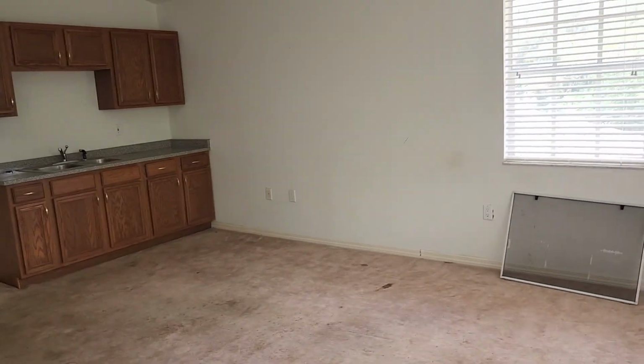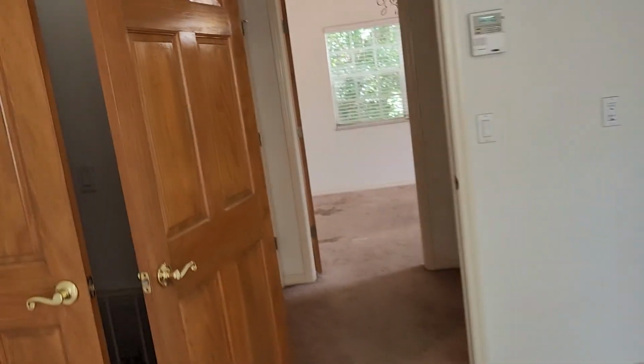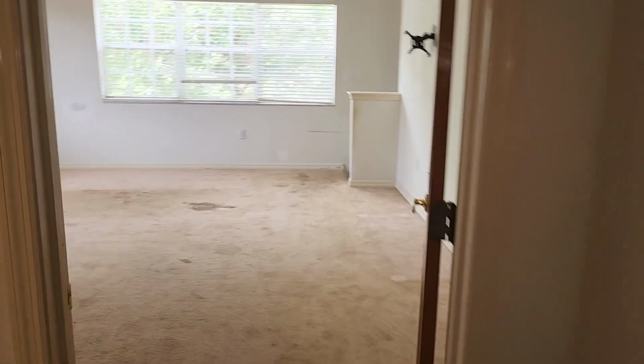A living room. This could be almost like a little studio. Has a little kitchenette. Place to put your TV. A storage closet. Here's the other bathroom, which is pretty nice. There's a closet. And here's the other master bedroom. Not too bad. So, tell me what you think.